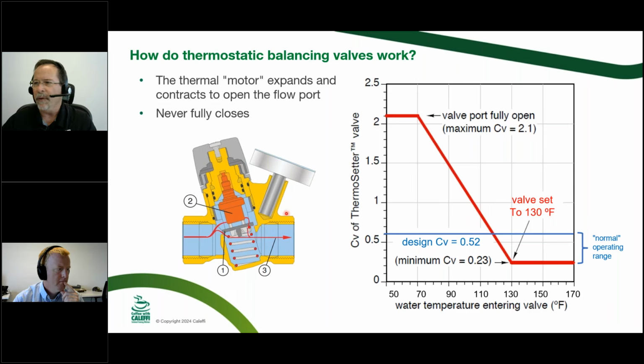Now, this is a graph for that particular brand of valve, but basically, when your water temperatures are cold, 50, 60, 70, 80 degrees, like if you were just doing startup, the valve would be fully open. As the valve gets warmer, it will start to close, and eventually it reaches what's called a minimum CV. I mentioned that design CV earlier. On this particular valve, that's what this blue line is right here. That design CV really represents the normal operation maximum opening.